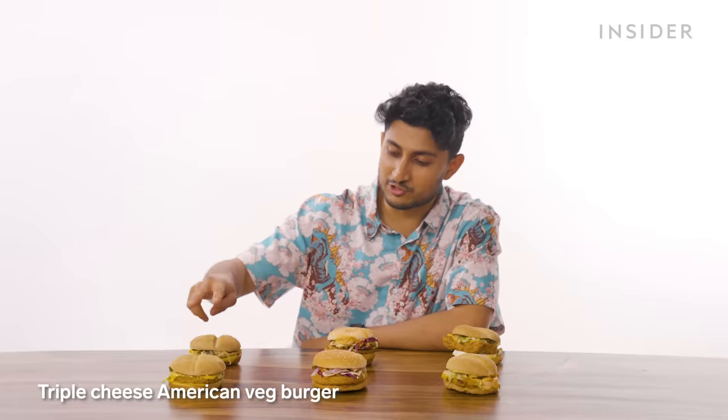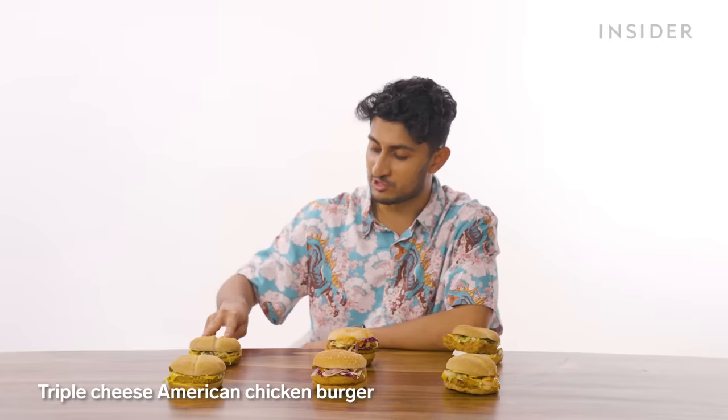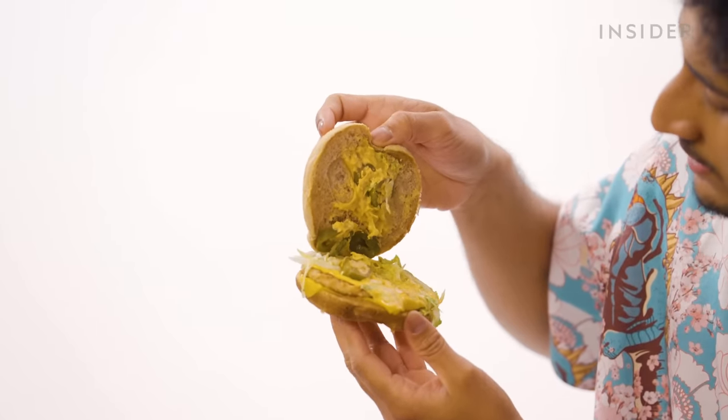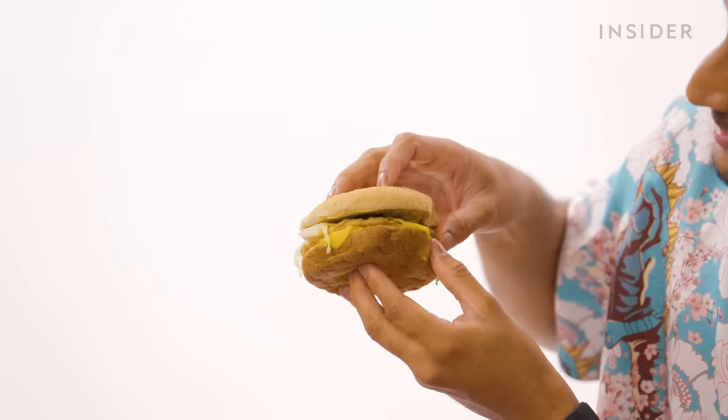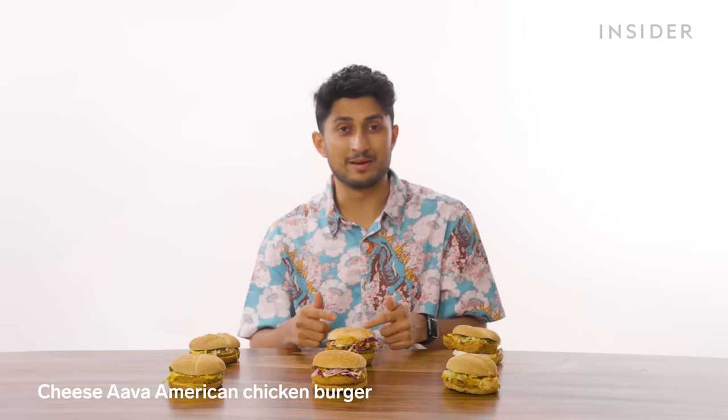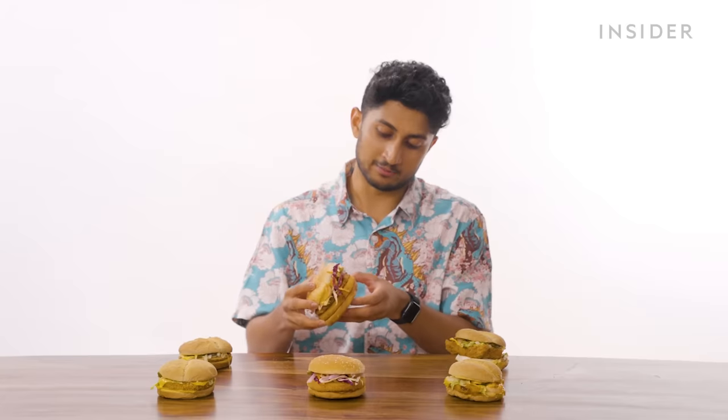First up, we have triple cheese American veg burger and triple cheese American chicken burger. Same thing, cheese, jalapeno, some sauce, lettuce, simple chicken patty, a gourmet bun. Does this scream American to you? Next up, cheese lava American veg burger and cheese lava American chicken burger. Again with American and again with a strange relation of food to volcanoes and lava.